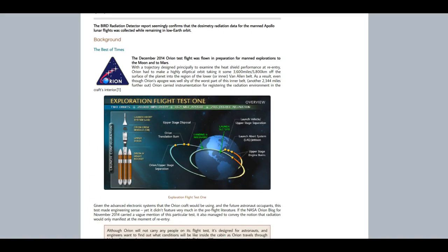The December 2014 Orion test flight was flown in preparation for manned explorations to the Moon and to Mars, with the trajectory designed principally to examine the heat shield performance at re-entry. Orion had to make a high elliptical orbit, taking it some 3,600 miles, which is 5,800 kilometers, off the surface of the planet into the region of the lower or inner Van Allen belt.